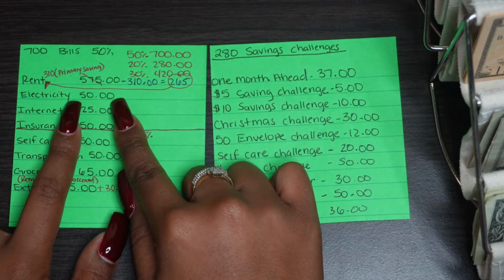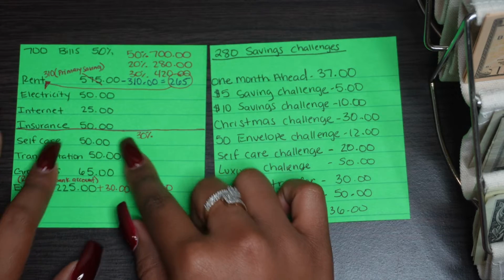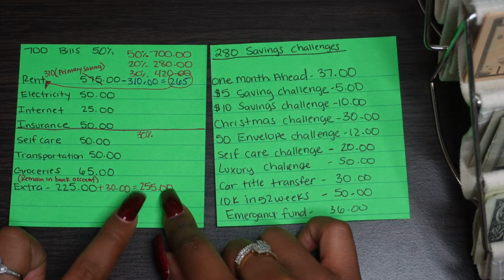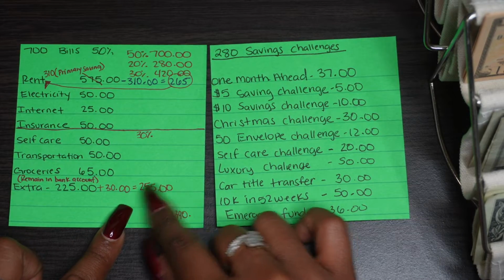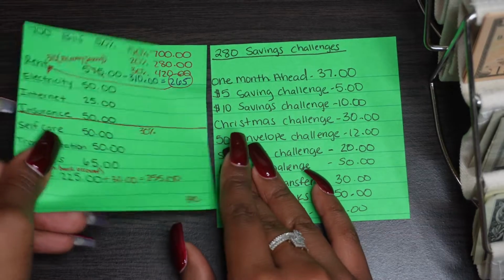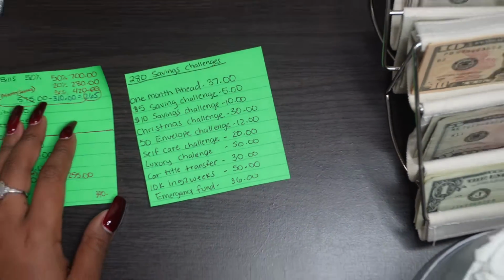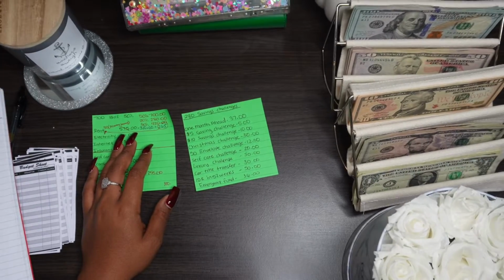Okay, so then we're going to stuff $50 for utilities, $25 for internet, insurance $50, self-care $50, transportation $50, grocery $65, and then I said that this amount will be remaining in the bank, which I have kind of dipped and dabbled into already, so that's the amount that I basically have for miscellaneous that I could play with out of this stuffing. And then here we have our savings challenges listed here, so we're going to go ahead and start stuffing. You know, let me zoom y'all out.